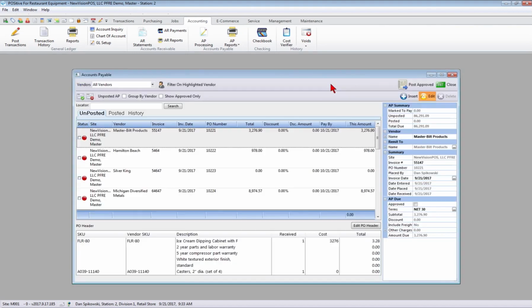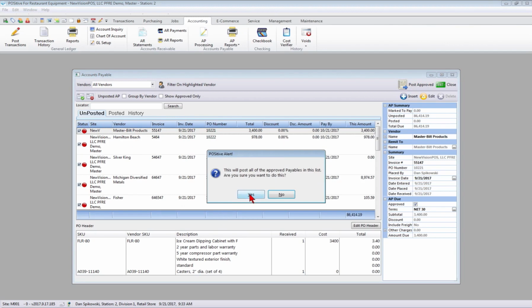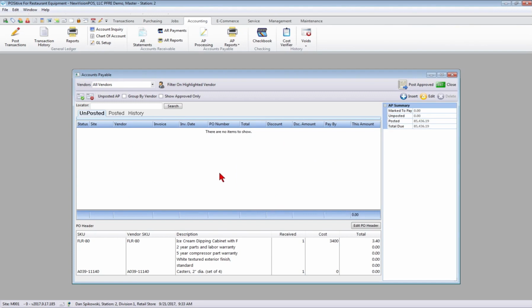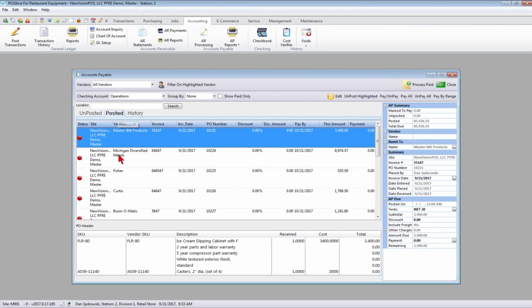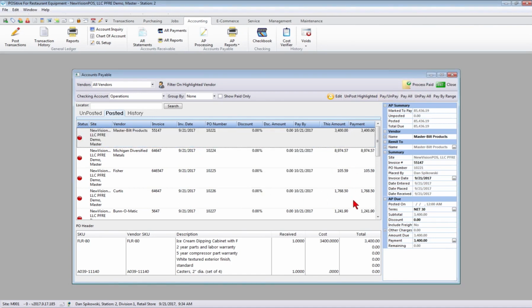So I'm going to go ahead and hit save there, and I'm going to select all my POs and say I've got all the invoices in now, and I'm going to post them. Okay, they've all been posted, and if I go over here, I see all my invoices here waiting to cut checks. I can cut checks for just a couple. On this one here, I can just say pay, and that will pay that amount. I can say pay all, and it'll pay all the invoices. So all the invoices are ready for payment.